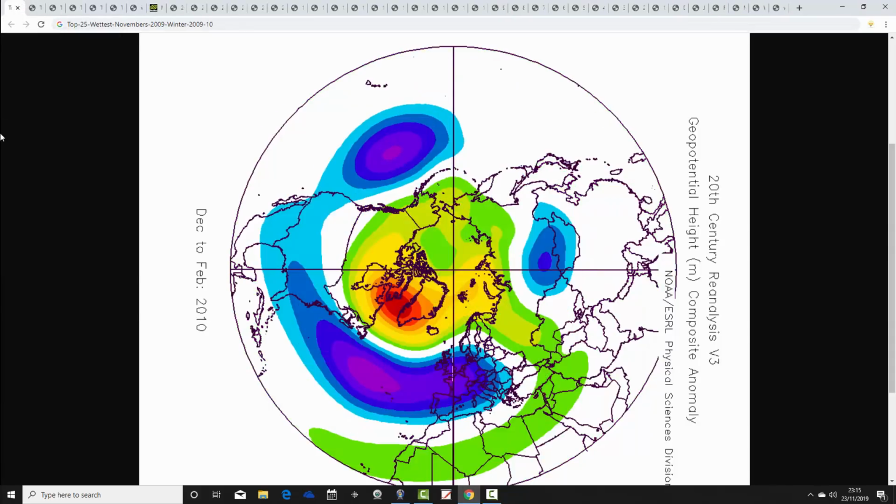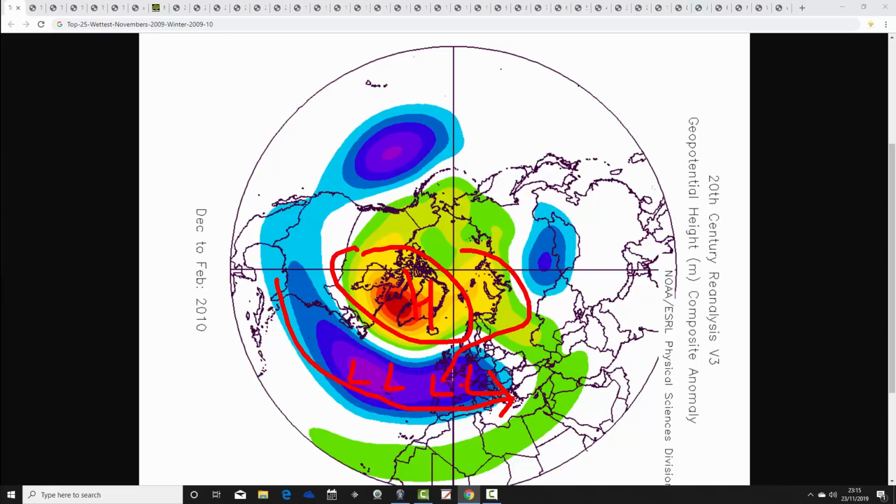It was, and again, it's another one of those winters that never quite comes together. And then finally, for these wet Novembers, top 25 wettest Novembers, we've got 2009, 2010, following the deluge November 2009. This, again, is a cold winter. Low pressure is down to our south. High pressure blocking to the north. We're pulling in cold winds from the east and from the northeast.